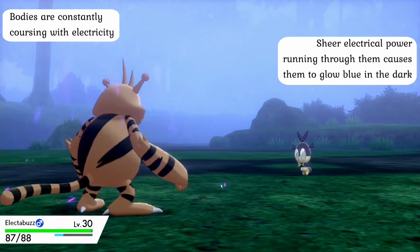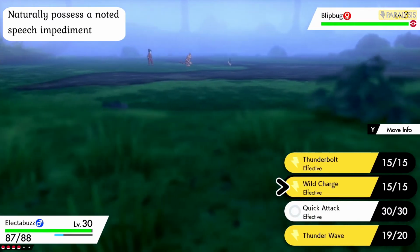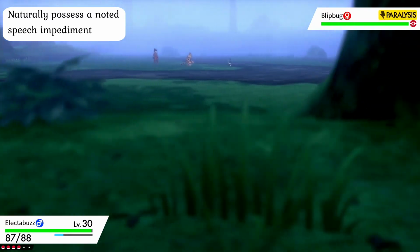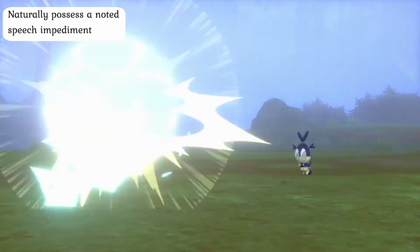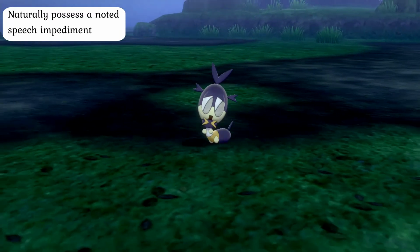Electabuzz also possess, as luck would have it, an apparent speech impediment that makes any sort of speech translation difficult for humans. This is most likely a product of their reliance on controlled electric currents to communicate among members of their own species. It is finally important to note that, unlike most electric types, Electabuzz are able to attack with significant physical force and often choose to do so with electrically charged punches.